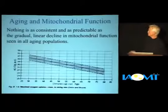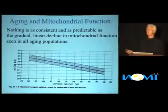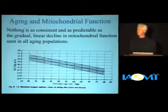This is from Wardine's book, and here's somebody out here. This is how well they utilize oxygen. In this case it's VO2 max, and you're looking at a 30-year-old here, and this is what happens. This is what you can look forward to as you get older: a slow, steady decline in your ability to utilize oxygen. That's nothing you're going to notice. It's like watching grass grow, right?